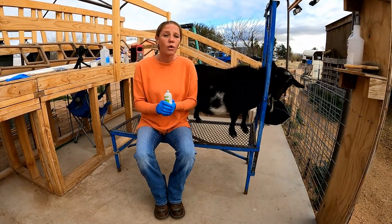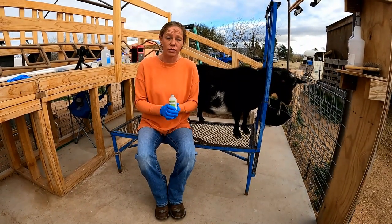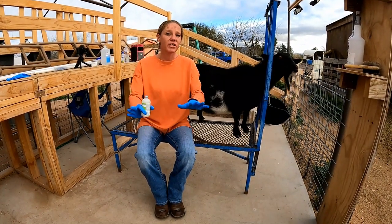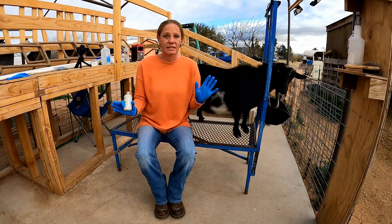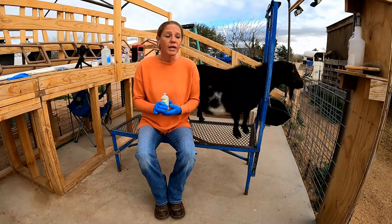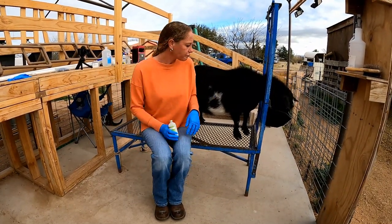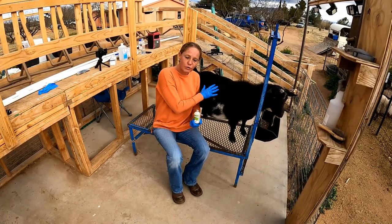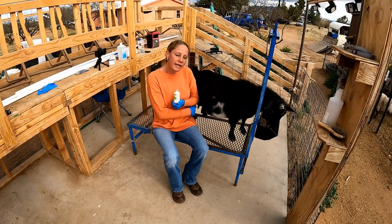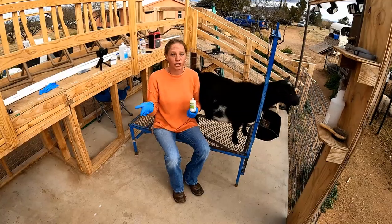Tetanus is a horrible thing. If you have ever had a goat or seen a goat that got tetanus, they just stiffen up, their nervous system gets attacked, and they could very rapidly die within 12 to 72 hours. So this is something I feel is very important, so we give it to the herd. We give the pregnant does their CD&T around 4 weeks before they have their babies so that it goes through their colostrum and gives the babies protection until they get their own shots.